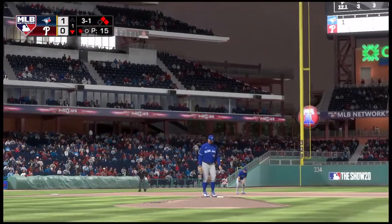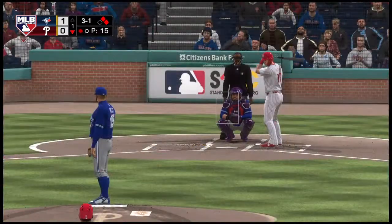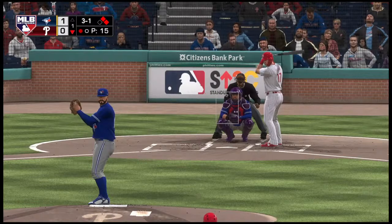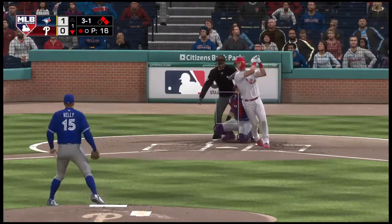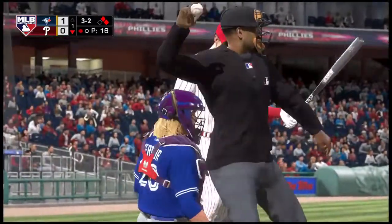I don't think you can just groove him one right here. You still have to try to make a competitive pitch. Hitters count all the way. Here it comes. Too close for comfort, and he did a good job just to make contact.